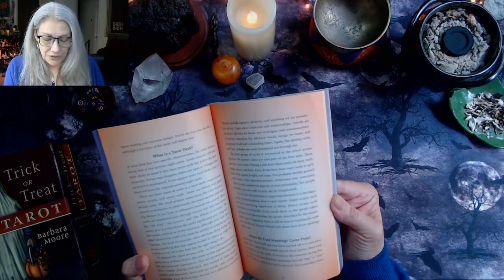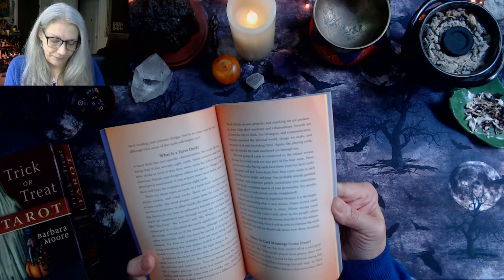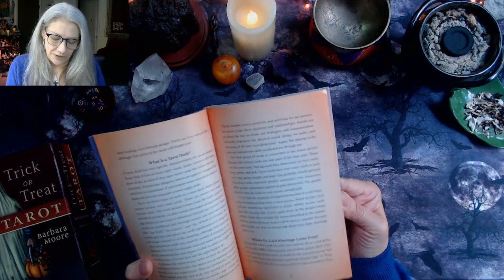Okay, what is a tarot deck? Where do card meanings come from? Starting off as a card game in the 1400s.